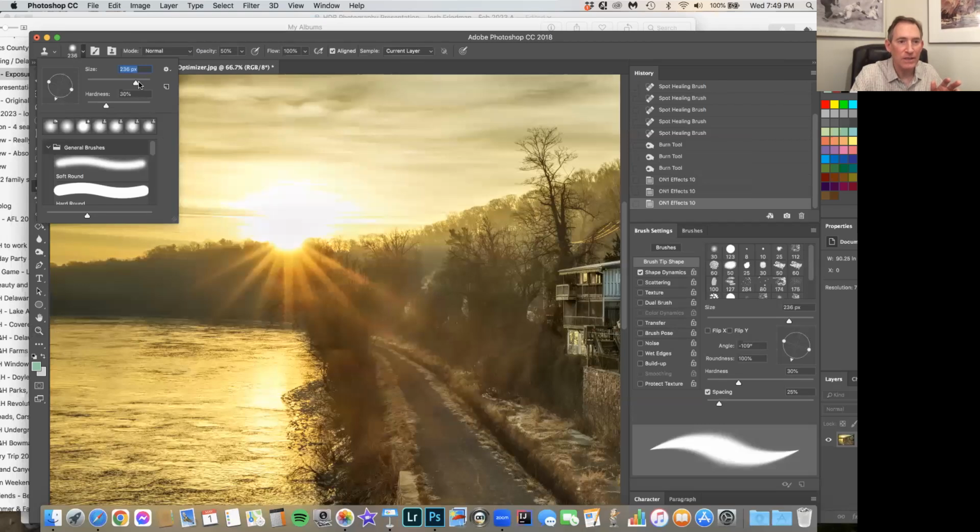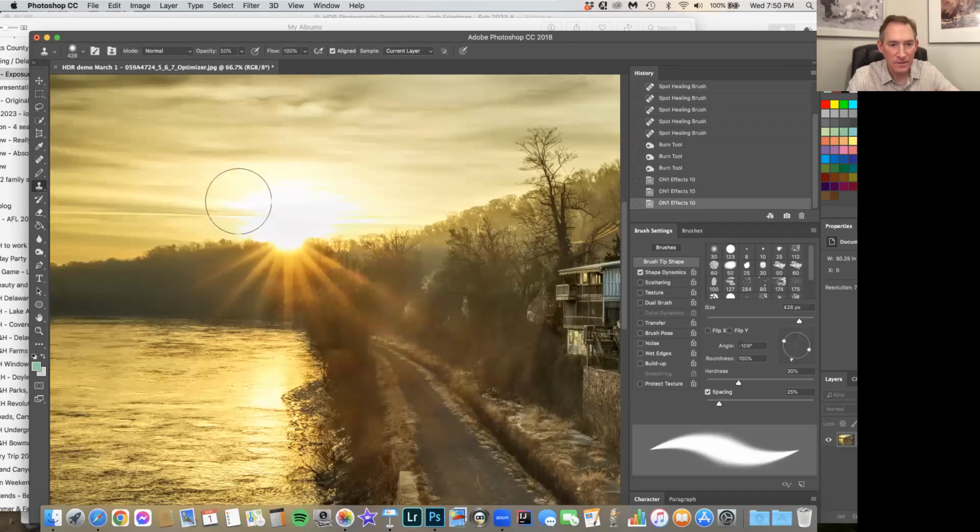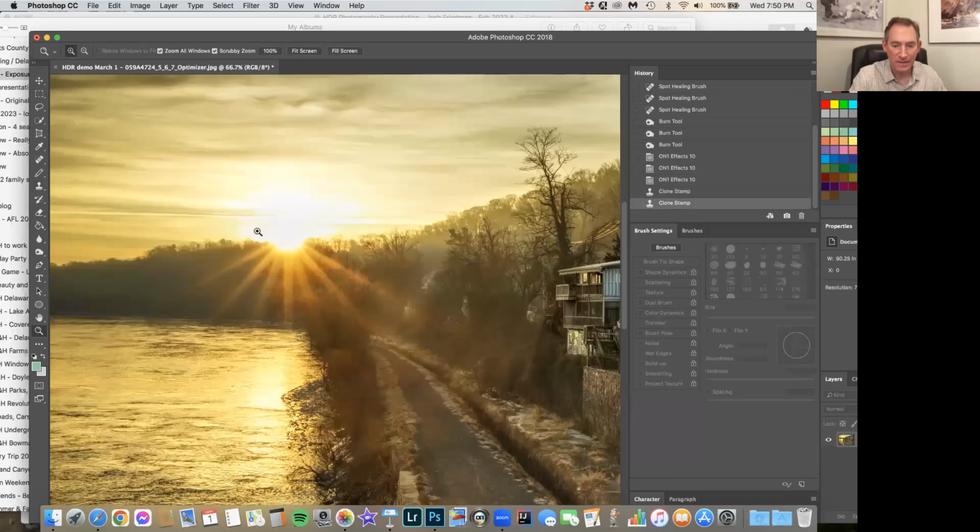I could go in here and clone the sky a little bit, move it over, clone a little bit on this side also, move that over. And I fine tune this a little bit, but you can sort of see that that area is getting reduced in terms of the blown out area in the sky. But anyway, you kind of get the idea.